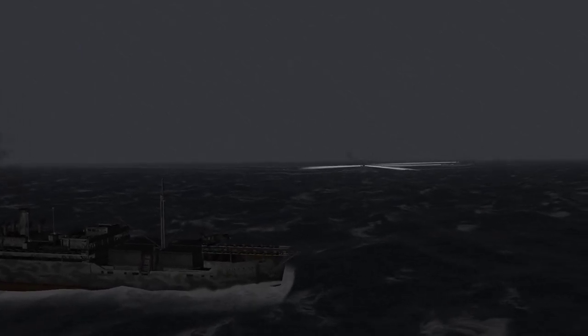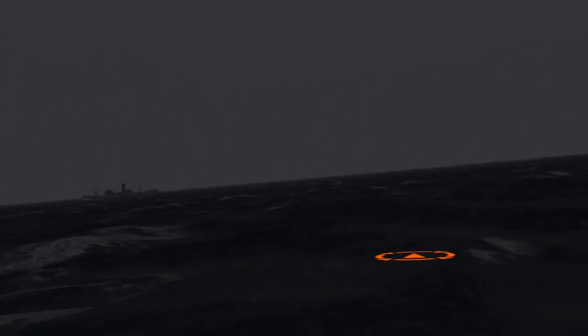And look at that ship, that looks beautiful. And there is the escort in the background. Oh, there looks like another escort here in the background. Okay. So far, so good. Man, that's not bad. Well, we had some success right away. That's not bad. Two ships for six torpedoes. That's okay.